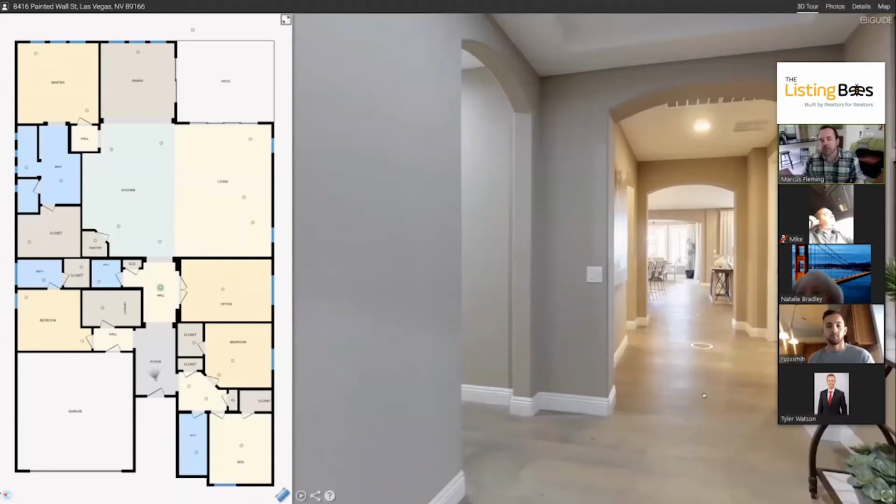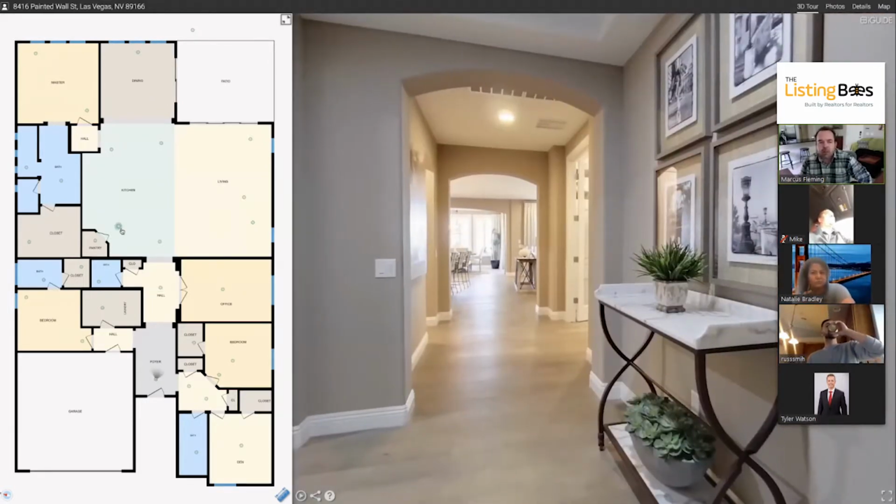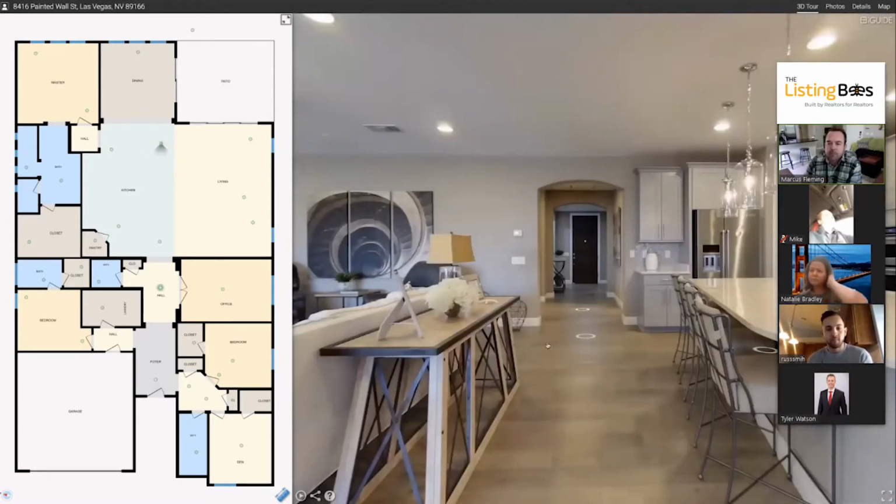So typically with a Matterport, you have to go through a house and click through every room. With an iGuide, as you can see here, hopefully, let me know if you can't, you can see all the little spots on the floor plan to the left, and you can jump instantly to any of those spots. That's what most people say they don't like, having to go through all these tiny things, and the iGuide's got a better sensor to it, so you can go straight to the kitchen.